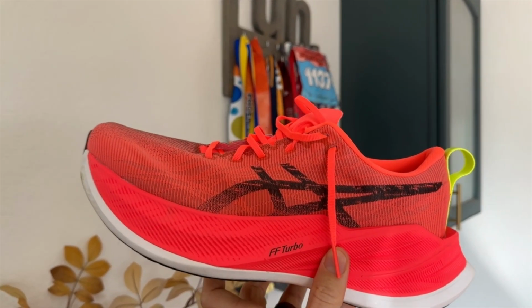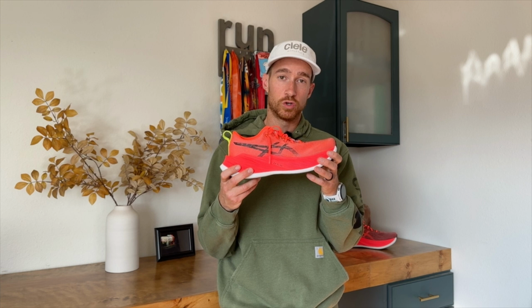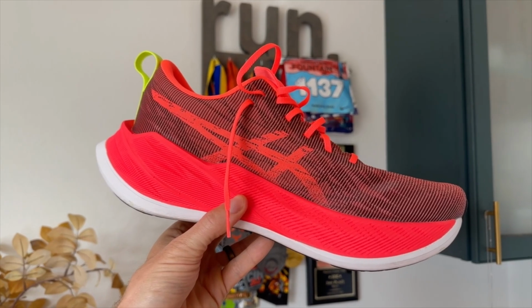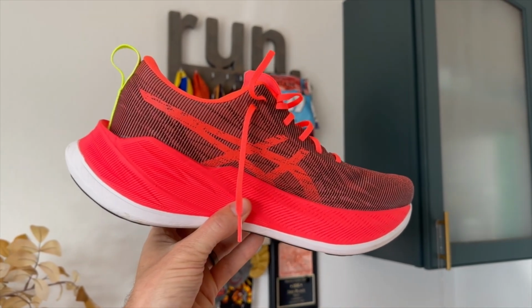So I paid $200 US for this. I think it was well worth it. And it has some key features that I'll get into that make it a really good long run shoe for what I'm asking it to do. So that versatility factor of being able to run kind of in an easy range up to a steady state easy, or kind of zone 3, gray zone, or even a marathon pace or threshold pace.